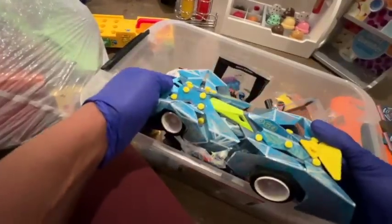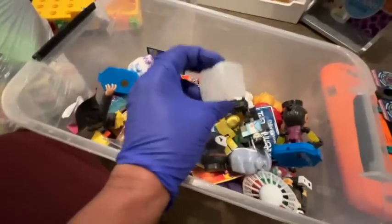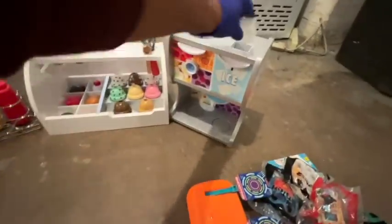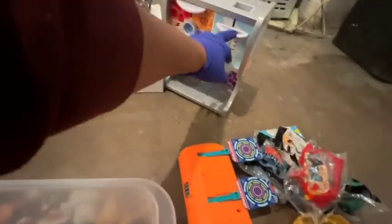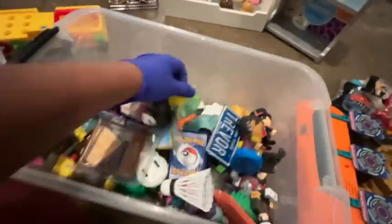And then we have this Hot Wheels, I believe. Looked like somebody was a McDonald's toy collector. Here's another one here. Oh, look, guys. So this is the cube. This is an ice cube for this Melissa and Doug machine. And then you pull it down. You see that? How it dispensed the ice right there? So that's one piece. So hopefully the other pieces will be in here.